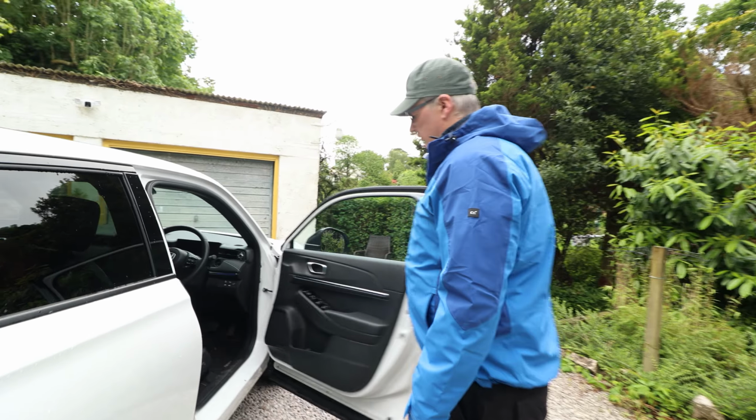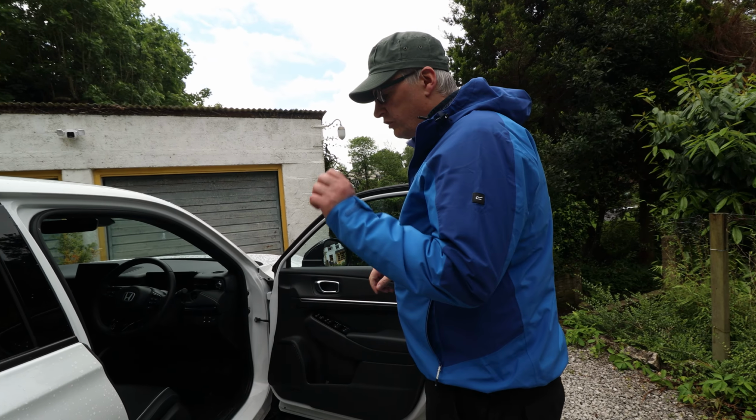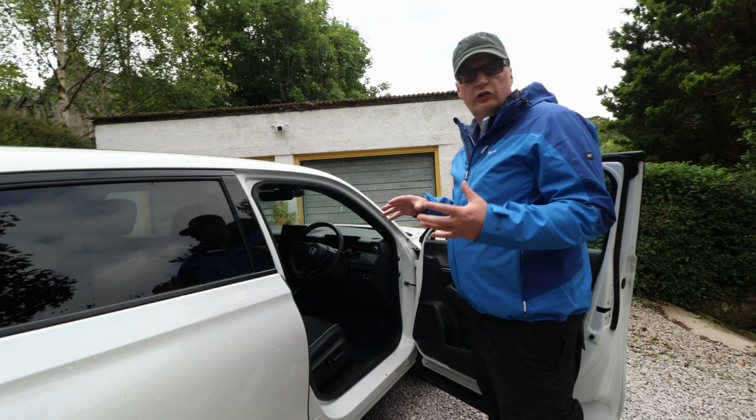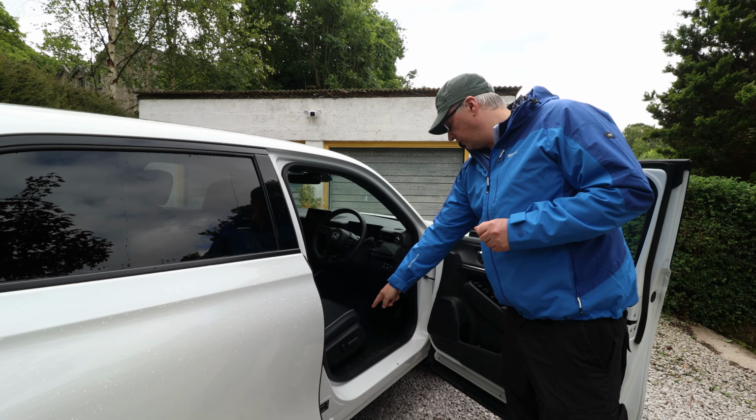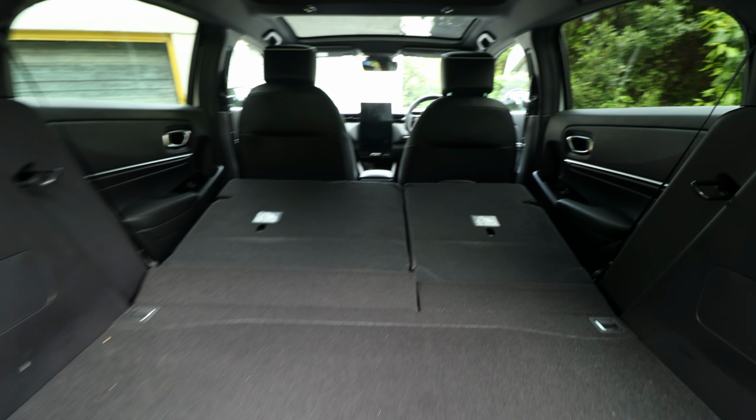The latch is located here on the right hand side. Pull. Just as a point of interest, when you do connect your app, you'll need the VIN number. That's located here or on the windscreen. To open, just push this right.